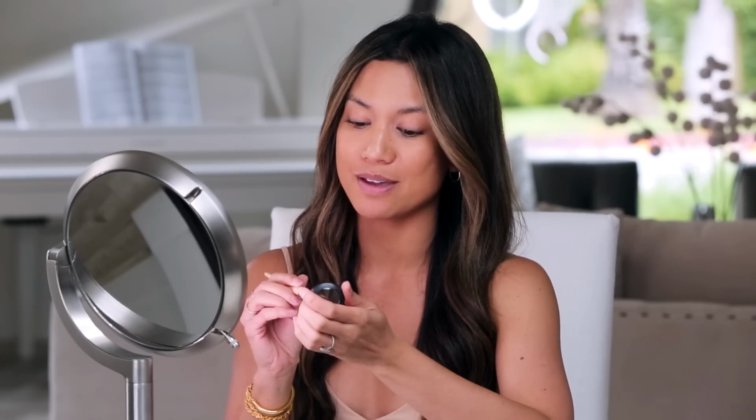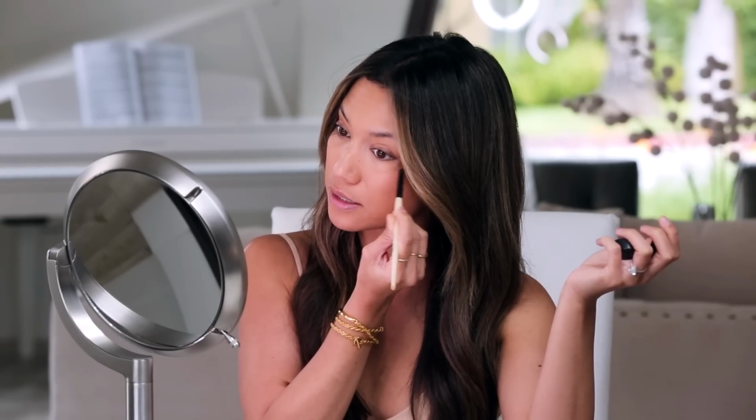I have very dark circles, as you know, especially now with the baby being around and not sleeping as much. So I really like a thick concealer like this one. I make sure I really get in all the way at the very inner corners of my eyes and then apply all over underneath to really just eliminate the darkness.